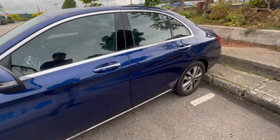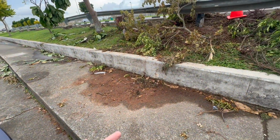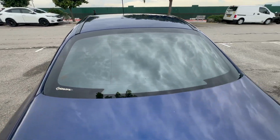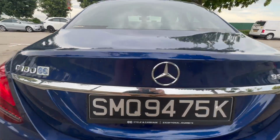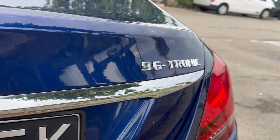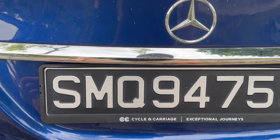Usually for car sharing, people don't really care about the car unless it's their personal car, or some people really go all out to wash the car. But other than that, let me just show you guys the trunk space for the car right now. As you guys can see, this is a Mercedes C180 right there with the badging, C180, the Mercedes logo right there, and the 9G-Tronic which the car comes with. And yeah, this is how it looks.